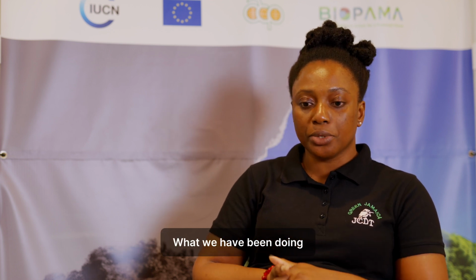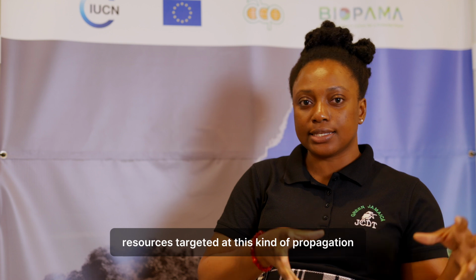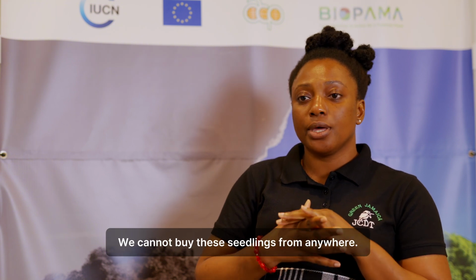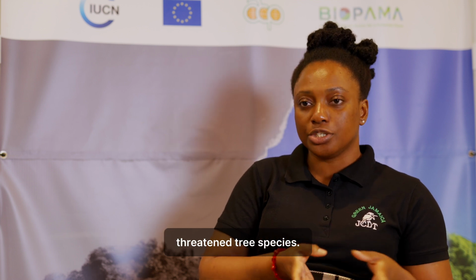What we have been doing is really to collect seedlings. So during patrols, we realized that we need a whole lot more resources targeted at this kind of propagation. But it was a start for us because now we're looking into ways to get this done. We cannot buy these seedlings from anywhere. There's no research, there's not much information out on these specific threatened tree species.